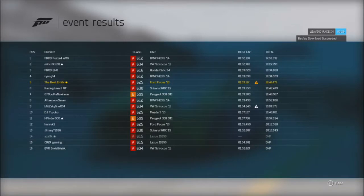Obviously, we will take a look at the points at the end of round 6, but here is the leaderboard for round number 5. It would be Prod Forza 4 AMG who will take first place with the BMW. Just 18 seconds behind him would be Michael in 100 in the Volkswagen Scirocco, and 17 seconds behind them would be the Prod EKR in the Honda Civic, with Rhino GT4 just behind him, having that very good battle as we documented earlier. I would get a 5th place, up from Racing Heart GT, who would get 6th.